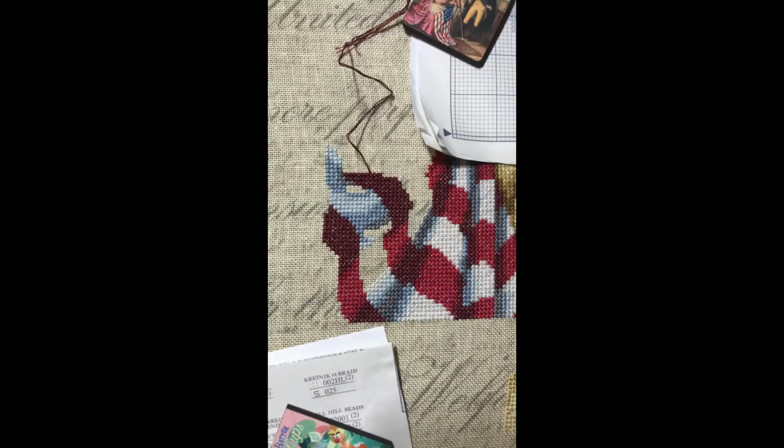So I worked on that. And I also worked on Lady of the Flag. I just worked on a little bit of red in the flag, so I'll insert a picture. There really wasn't a lot to show you.